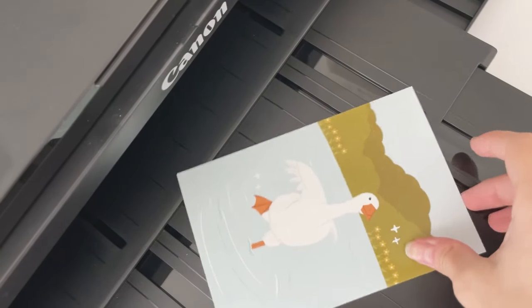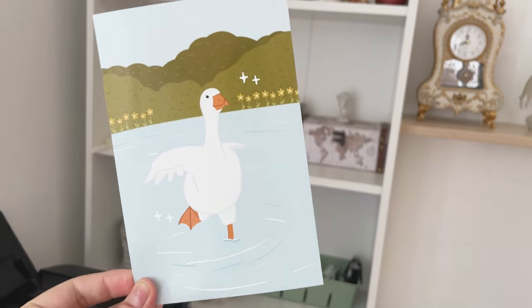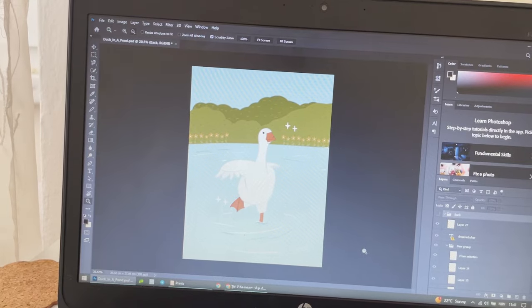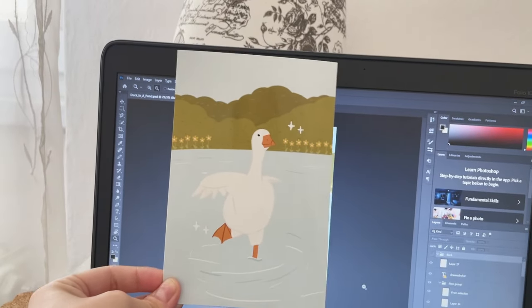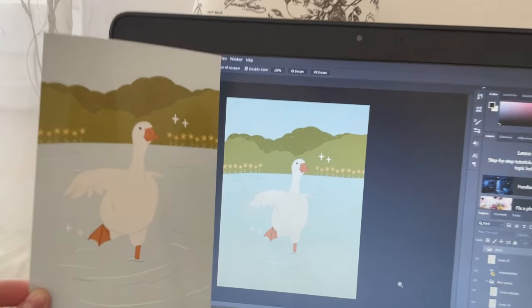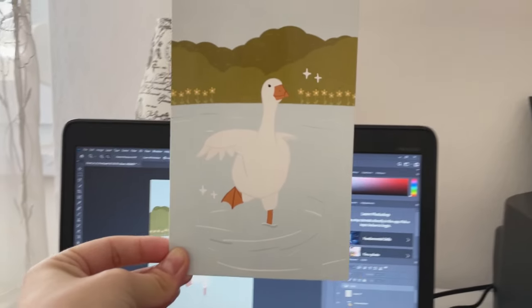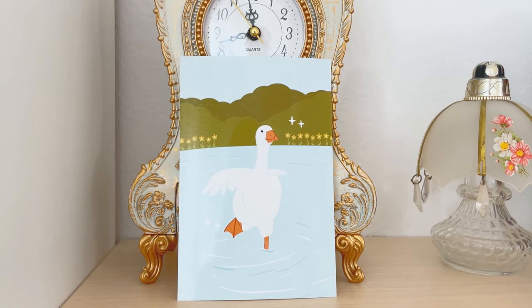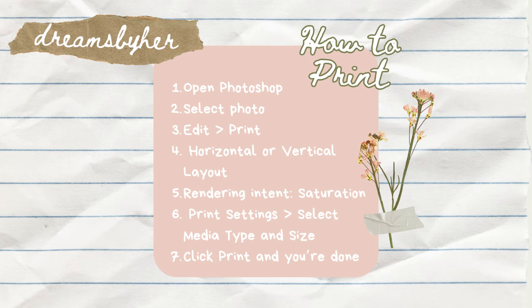I got this printer recommendation from Anna Lunak in one of her videos where she said that she's using this printer, and I am so glad that I bought it because as you can see, the print is exactly the same as the photo on the computer. Let me just show you the print in better lighting, and also here is this photo that you can screenshot and then use as your printing settings.